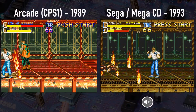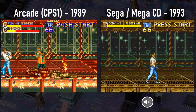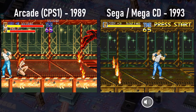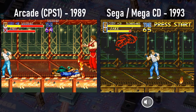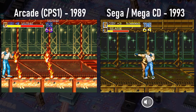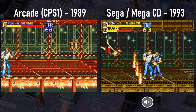Aside from that, another thing worth pointing out here is the flames that sprout out of the ground in Final Fight CD look quite different from the arcade game. Same with the Molotov cocktail flames if you didn't notice that earlier. Oh, and the pool of molten metal in the bottom of the screen is way brighter in the arcade original. Once again, the background layer has been simplified a bit in Final Fight CD.